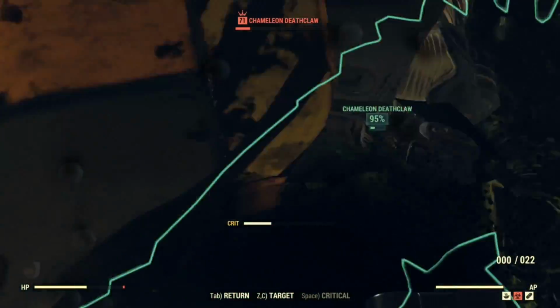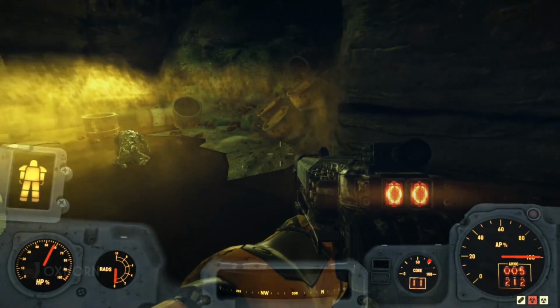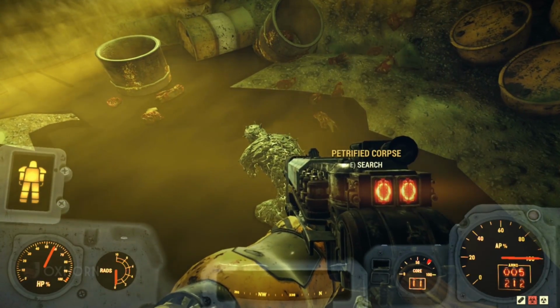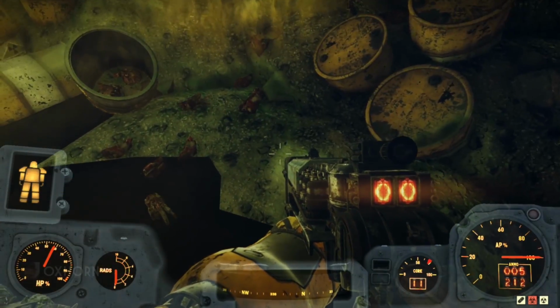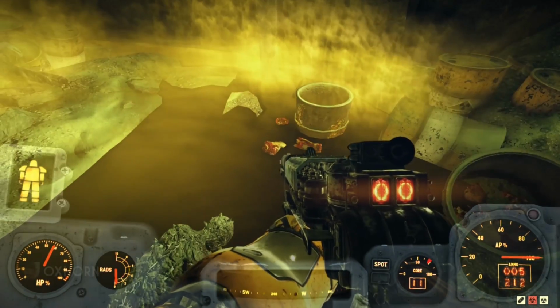After killing a Deathclaw, and while exploring a collapsed portion of the mine, we find piles of containers, most of which are crushed or closed, but a few of which are opened. And inside these containers, we find dismembered supermutant bodies.